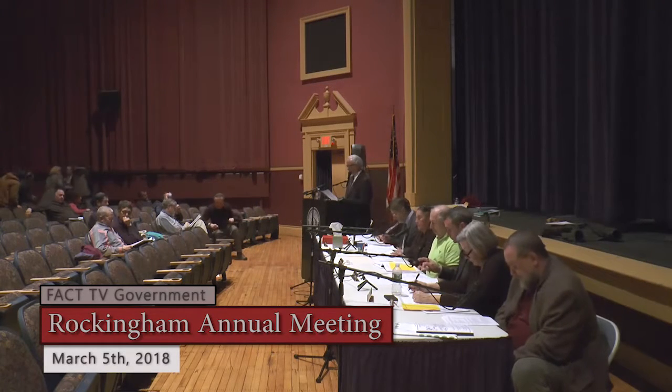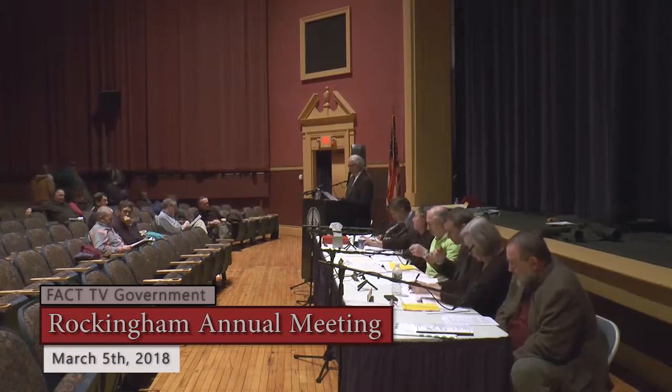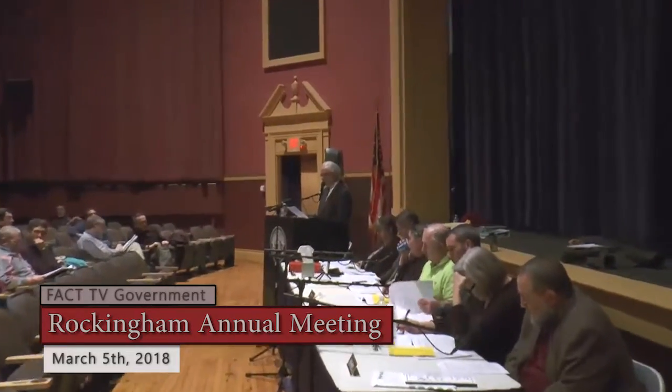Article 13. Shall the voters of the town of Rockingham establish pursuant to 24 VSA 2804A a reserve fund to be named the Rockingham Meeting House Capital Reserve Fund, the purpose of which is to support the ongoing repair, upkeep, maintenance, and improvement of the Rockingham Meeting House. Such fund may receive income either through an appropriation at an annual or special town meeting, through grants, gifts, or donations from any source, and through accrued interest. Furthermore, to appropriate $20,000 to this reserve fund, such funds to come from the town's unrestricted fund balance.